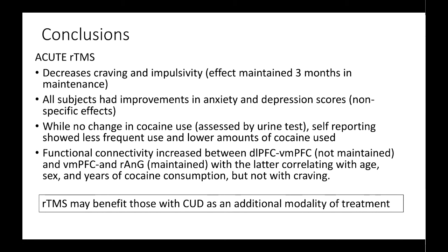People used to worry a lot in medication trials for cocaine. Kyle and I always laughed at this, Mary would too: oh my God, you're going to have such a high placebo rate, you'll never be able to detect a benefit of the medication. Well, certainly for urines, that's not the case, right?